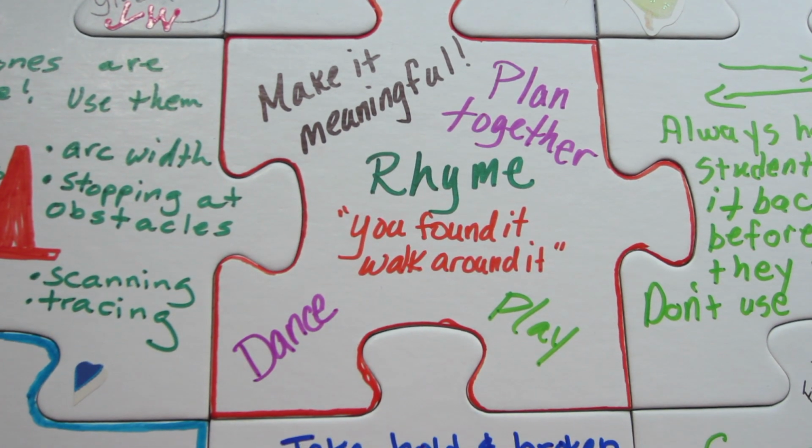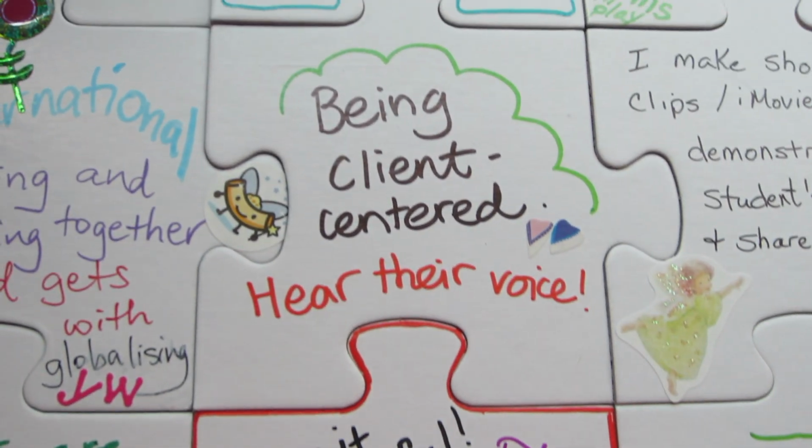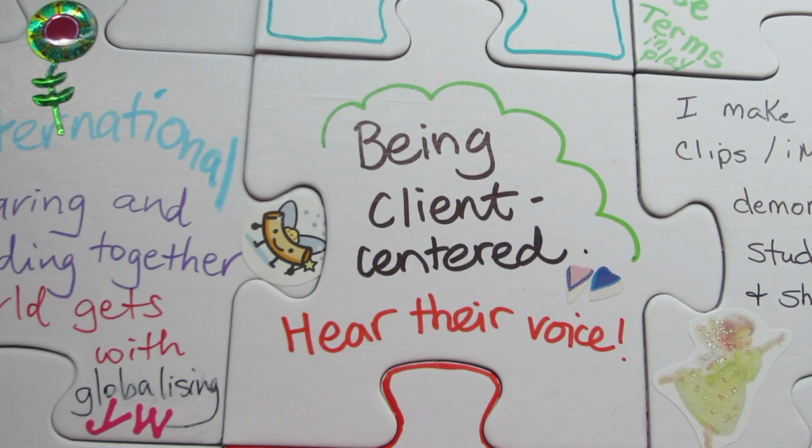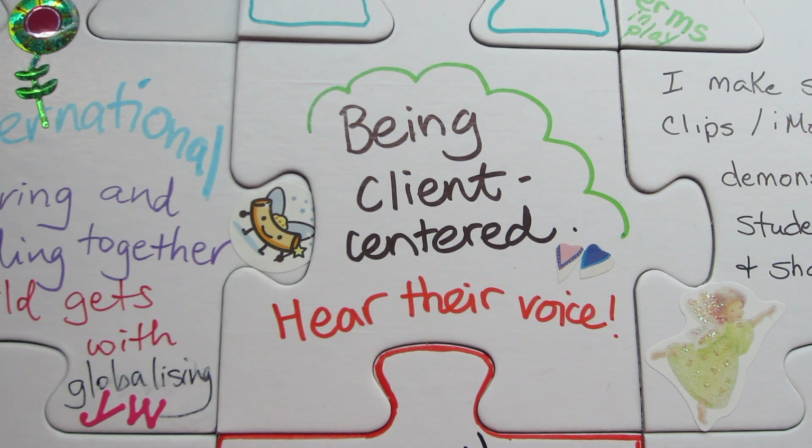Make it meaningful. Plan together. Dance. Play. Rhyme. You found it. Walk around it. Being client-centered. Hear their voice.